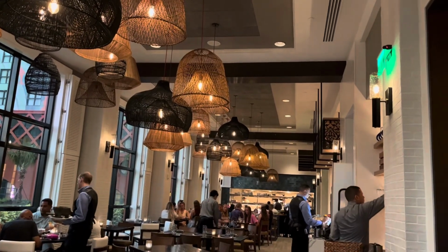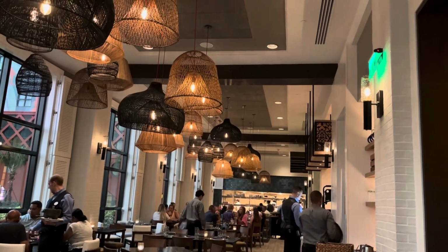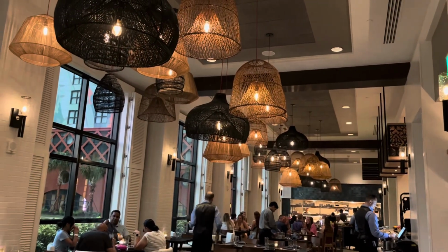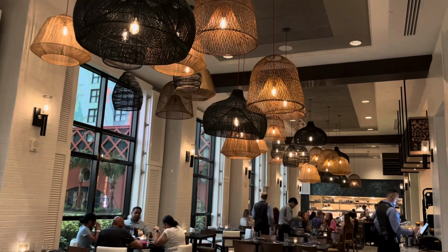You see they have an open air kitchen in the back here. All the lighting in here is really pretty, and the shutters and the windows. Kind of reminds me of Sebastian's in here. It's a really pretty restaurant.